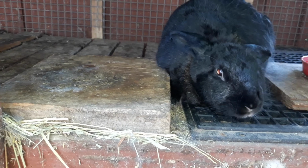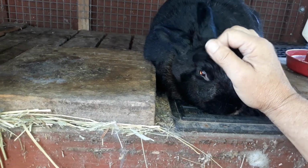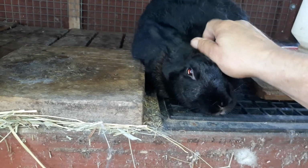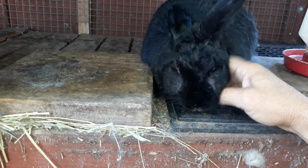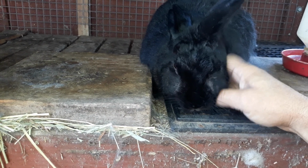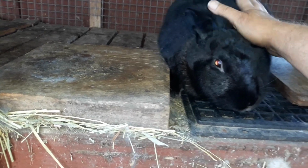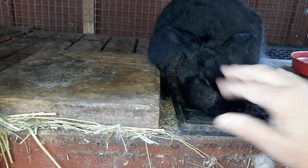So, all right, you got water, so we're good. Yeah, so here's Blackie Hop-Hop. All right, that's probably done for the chickens in the yard for the most part, probably for this year. My next thing is to get all the reptiles put away for the winter. Till next time.